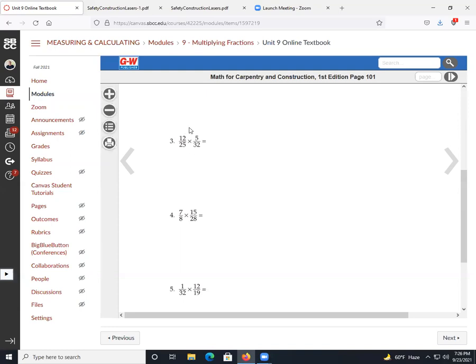4 into 12 goes 3. That makes that a 3. So 4 goes into 12, 3, and 4 goes into 32, 8, right? 5 goes into 5, 1, 5 goes into 25, 5. So now we're doing 3 times 1 is 3, and 5 times 8 is 40, 3 over 40, right? 3/40 is that answer. Let's skip that one and let's go to number 5.